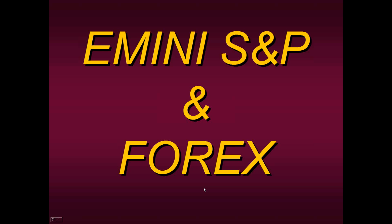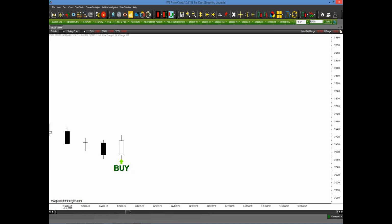Now let's look at entirely different markets, because I don't want you to think this only works for stocks. I know we have a good portion of our members around the world who only trade the E-mini intraday futures, and we also have a good portion in Europe who only trade forex. So let's look at both examples.